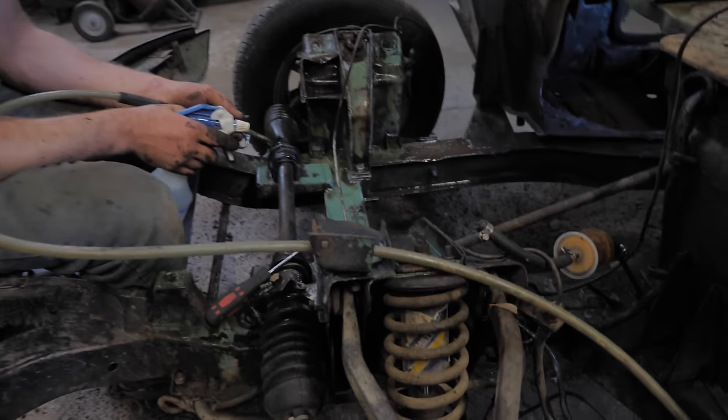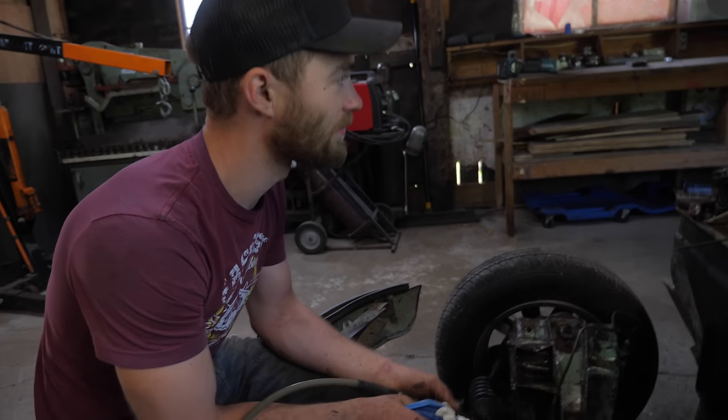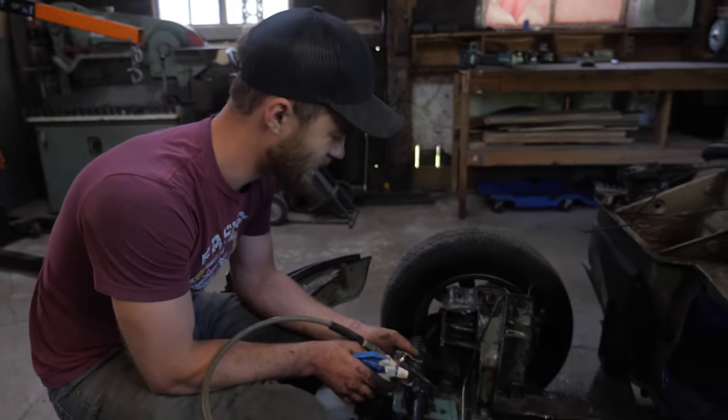Down through the layers and layers of grease. Yeah, found the original color under there. Obviously, it's been repainted at some point because this is a much darker green. Anyway, it's a cool old color. If we ever repaint it, we should do something similar.